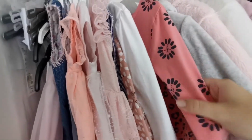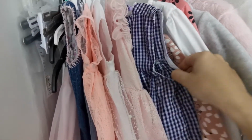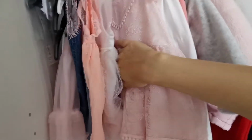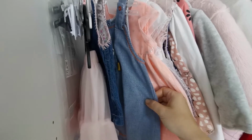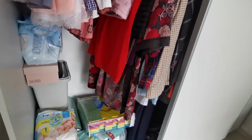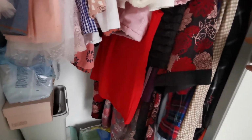Some dresses. These are bigger ones, Bambi as well. I love this one. It's actually a princess one. And we actually have more princess ones as well, in white and peachy color, some denim ones and a little skirt. There are some diapers, play puzzles, press pads, and some other stuff.